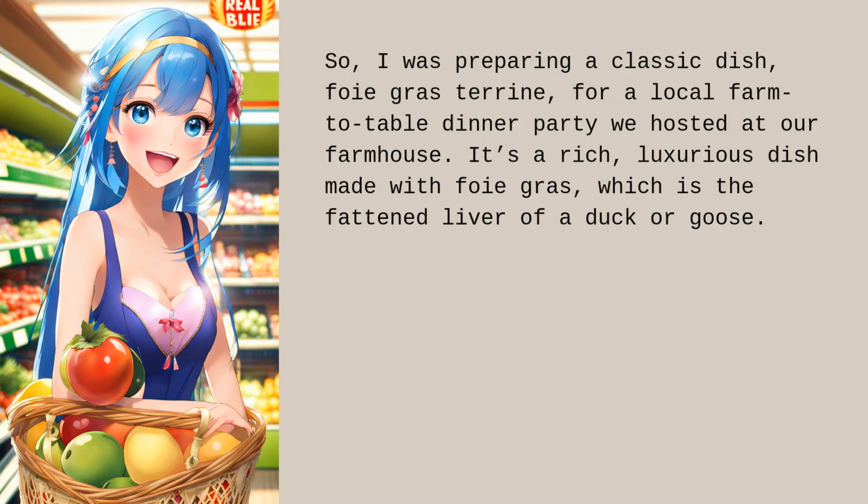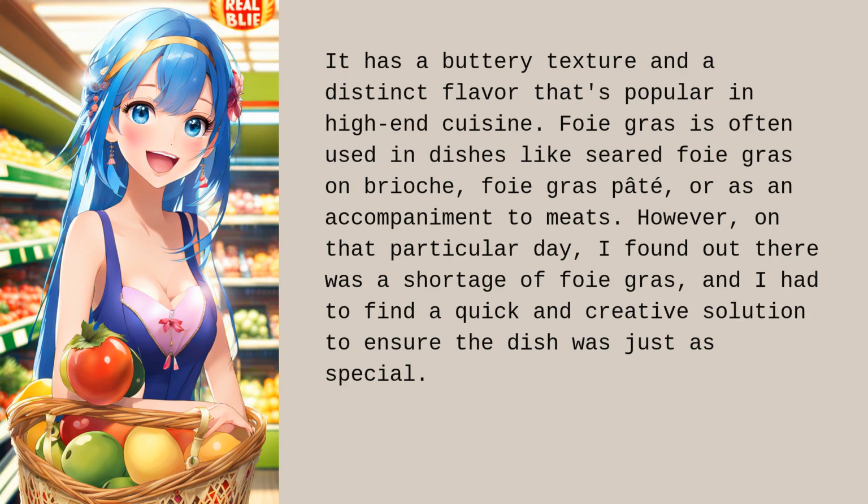So I was preparing a classic dish, foie gras terrine, for a local farm to table dinner party we hosted at our farmhouse. It's a rich, luxurious dish made with foie gras, which is the fattened liver of a duck or goose. It has a buttery texture and a distinct flavor that's popular in high-end cuisine.